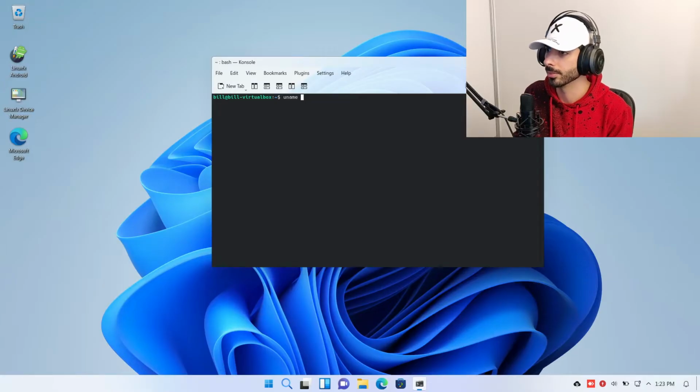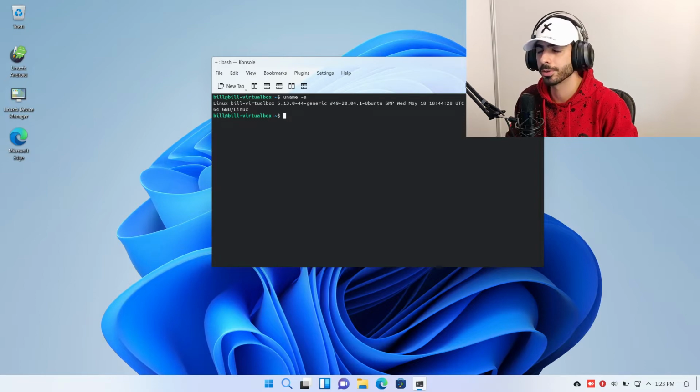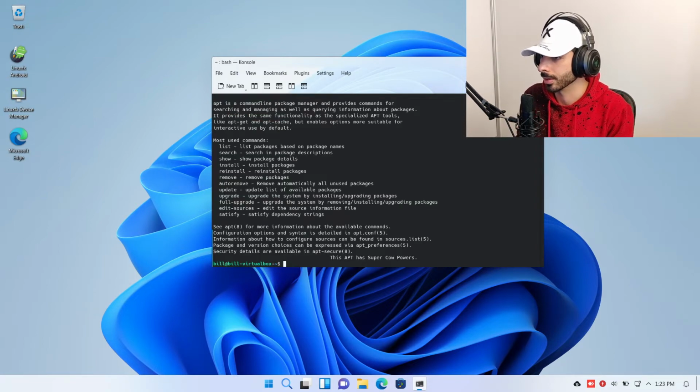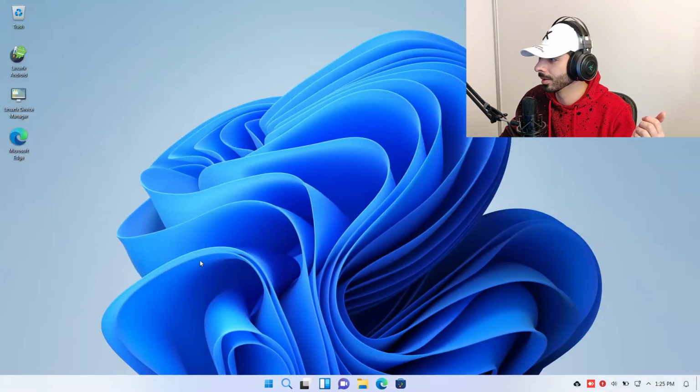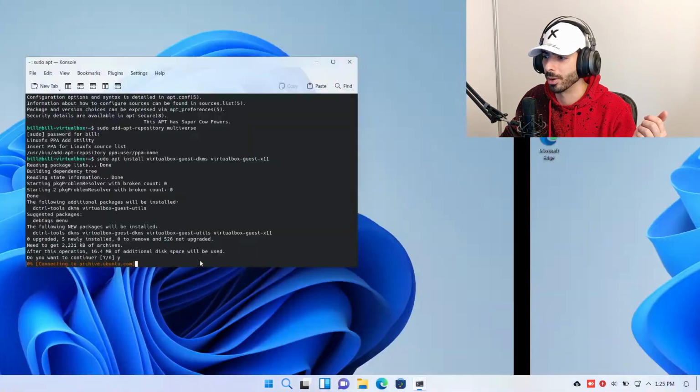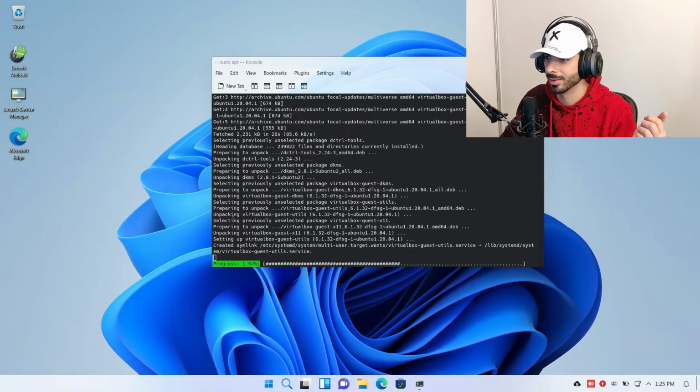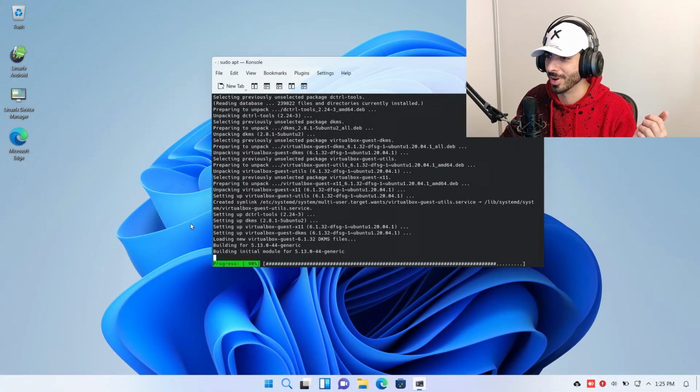So I want to know what this is built on. So you name the A. So it's built on Ubuntu, so we should be able to just use apt, right? Yeah. Oh, what is this? The scroll wheel is bound to virtual desktops. Why? Like, this is annoying.